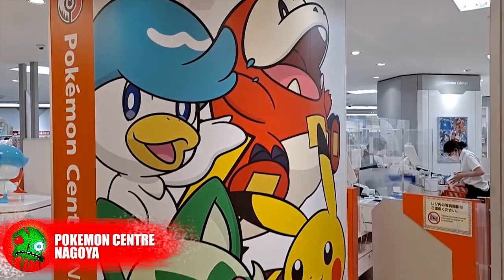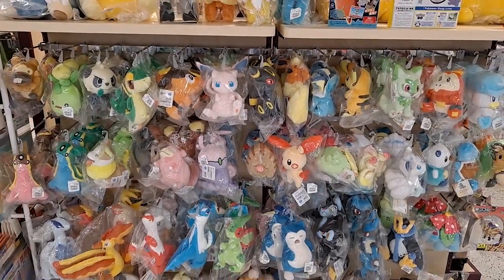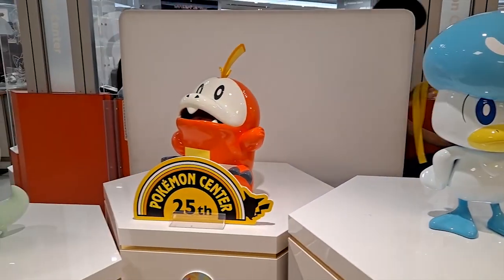Of course, I had to go to the Pokemon Center in Nagoya. Check that out. Picked up some amazing Pokemon cards for my nephew.